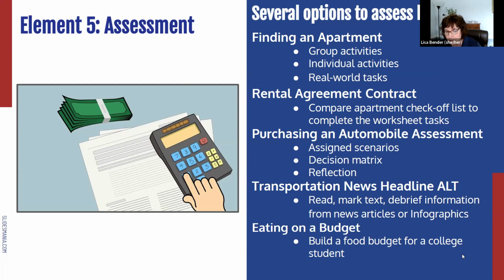And we also have one for eating on a budget, where we build a food budget for a college student, and the students have to decide how much they're going to spend and what they're going to spend for our college student Jolene as she makes it through a week for her living off campus and having to stock her refrigerator.